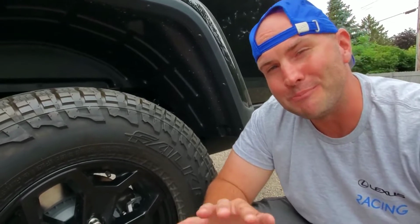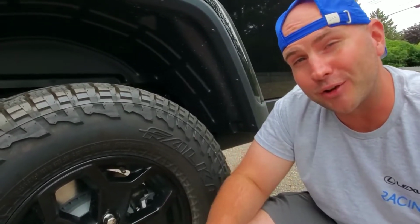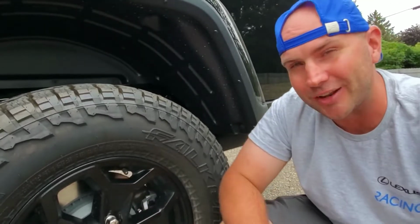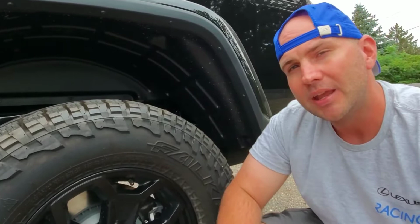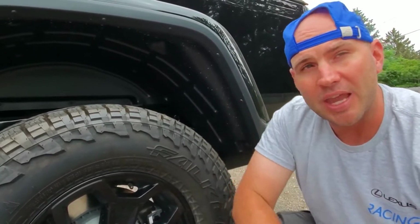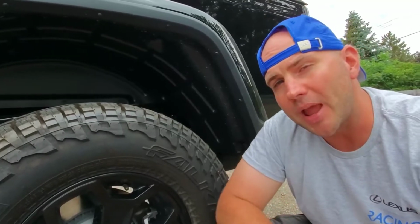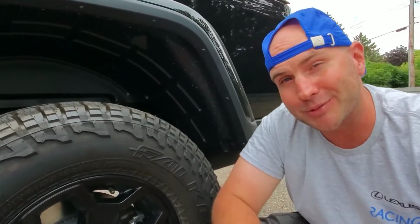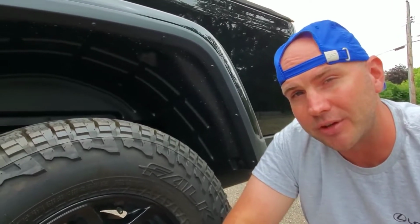So the Gladiator does have bigger brakes in the back. I can only imagine this is going to be very popular for current Wrangler owners or past Wrangler owners to get a hold of these brakes and put them on. Obviously, with the additional weight and trailering capabilities, you need to have larger brakes. Now, I did learn when we had our Wrangler that the back brakes went out at, I think, like 25,000 miles with having a little beefier tire.